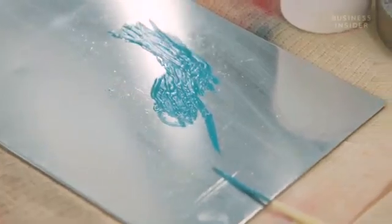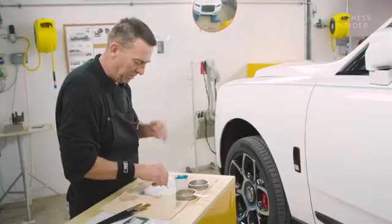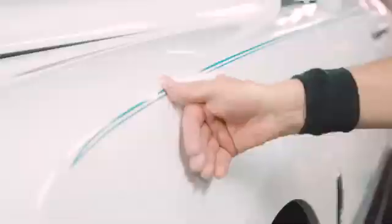And if customers without a coach line decide to add one to their car, Mark is on hand to travel worldwide with his paintbrush. As normal, with Rolls-Royce, Rolls-Royce never comes back to us, we go to it. So if it's in Dubai, so be it, that's where I have to go.